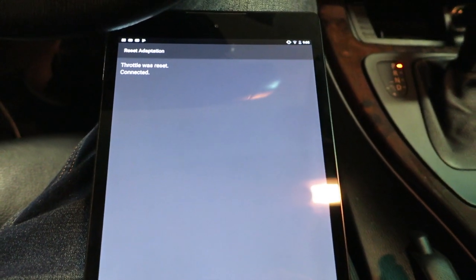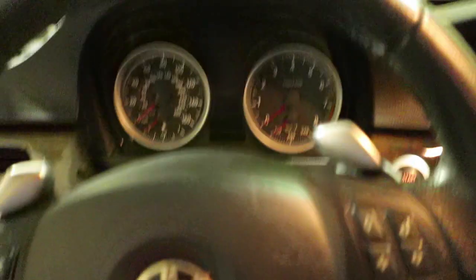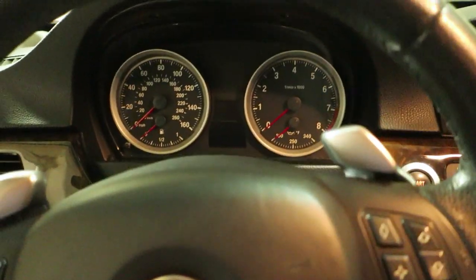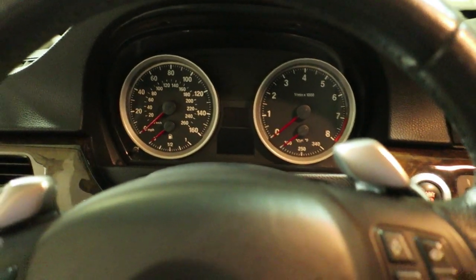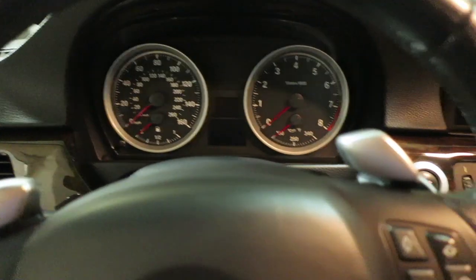And when I start the car now, it should just seem normal. If you didn't do things right, you'll get a really rough idle, or it'll be bouncing all around the place. Or you may get a symbol on your dash.